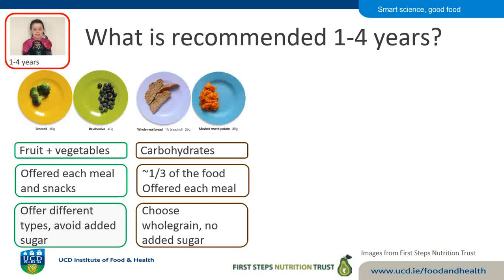Recommendations around this food group are to choose whole grain where possible, so going with whole grain or brown rice, pasta and bread, and again looking for no added sugar varieties, particularly with breakfast cereals, for example, where there could be added sugars. And again, the portion sizes here: the left hand picture is wholemeal bread and it's about half a bread roll or 25 grams. That's the equivalent of about 1 slice of a sliced pan bread. And then the other is mashed sweet potatoes, which is about 80 grams.